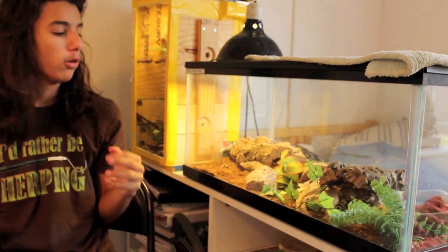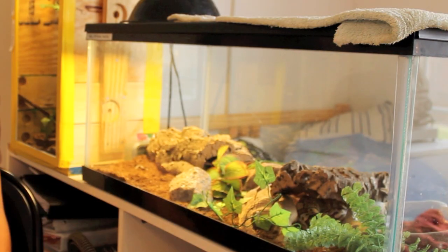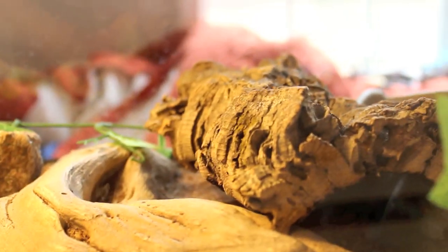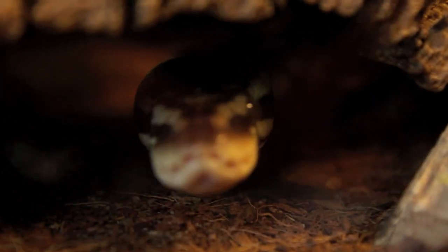Okay guys, so the next animal we're going to be talking about is my beautiful pastel ball python, Sheila. She is in this 20-gallon long enclosure. She's got her warm hide, cool hide, water dish. Right now she's inside her cool hide. I don't know if the camera can see that or not, but she's hanging out in there.